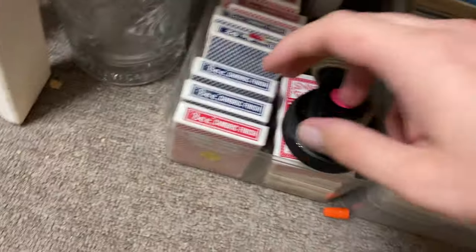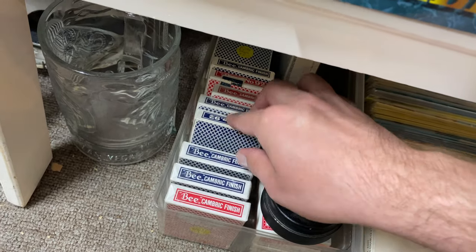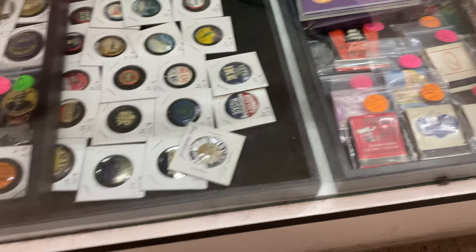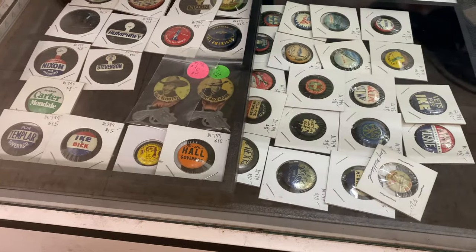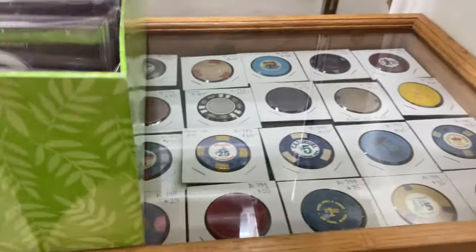And then there's decks down here, like Sheraton Desert Inn, Desert Inn. More matchbooks. Some of these token things, and then a few more chips in here.